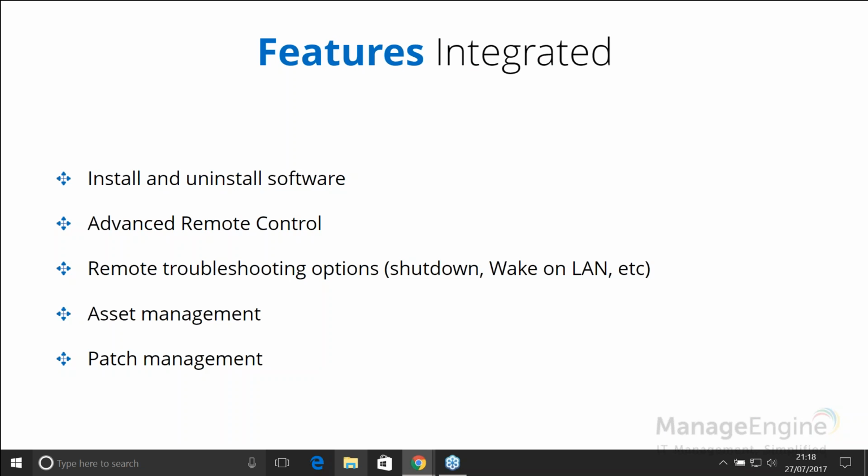As you can see, these are the various features that you can take advantage of when you have Desktop Central integrated with ServiceNow. And sometimes in the upcoming slides, I might refer to Desktop Central as DC. DC is nothing but Desktop Central. So these are the features that can be integrated. And in the upcoming slides, if you have any questions, please feel free to post them in chat. I have an expert panel right here with me who will answer all of your questions in real time.